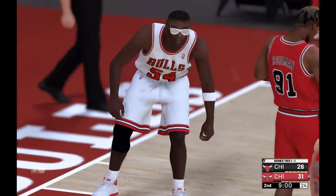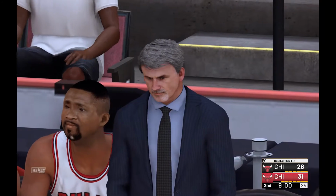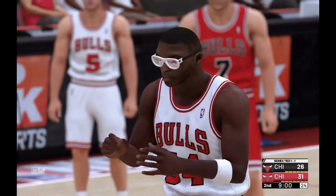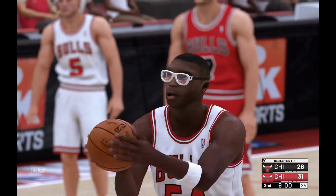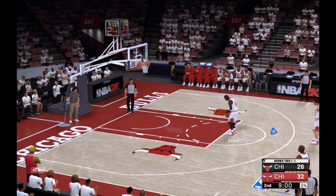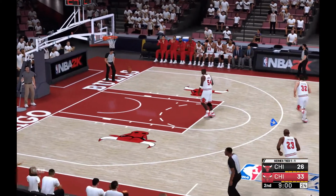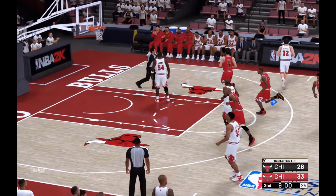Unnecessary contact. And Kevin, I got to tell you, he's probably fortunate to just get a flagrant one there. I mean, so much contact. The officials easily could have gone even harder on him. Greg, I agree. He better be on his best behavior from now on. One more flagrant of any variety, and he's out of here. That's also good. So he hits both free throws.